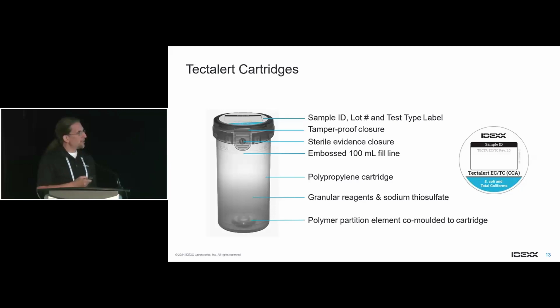The cartridge itself is made of polypropylene, and then the very unique part of this cartridge is this polymer partition that's actually embedded into the polypropylene cartridge here at the bottom. You can kind of see this like little nub. So this is actually part of the technology and how this test works. Seems very simple, but it's very important. And then finally, all the reagents are actually contained inside the cartridge for that sample, so there's no separate container that you need to then add into the cartridge. It's all contained into this one device.